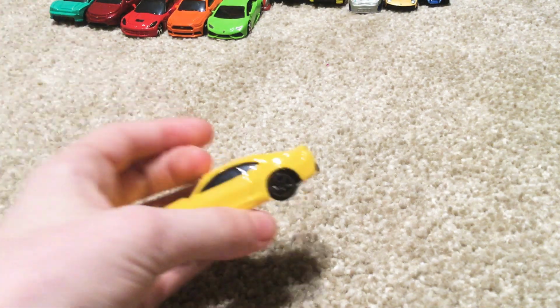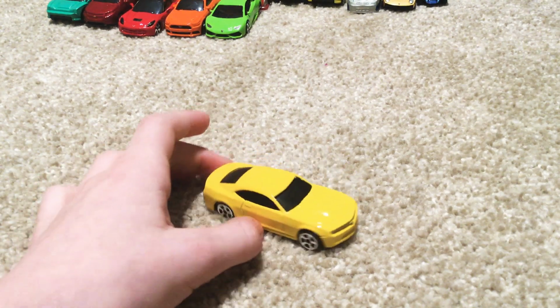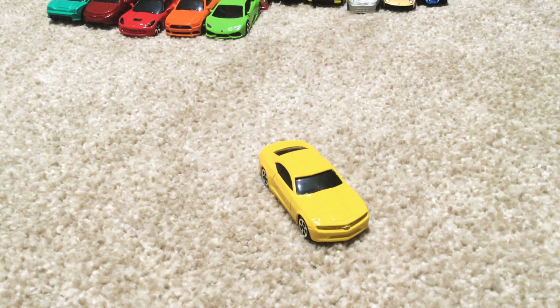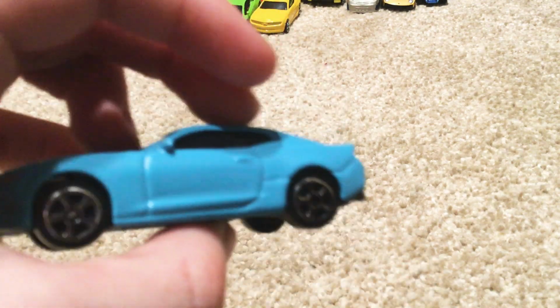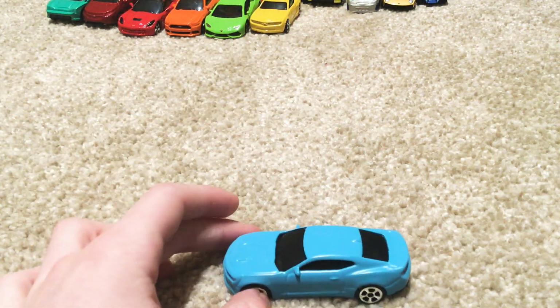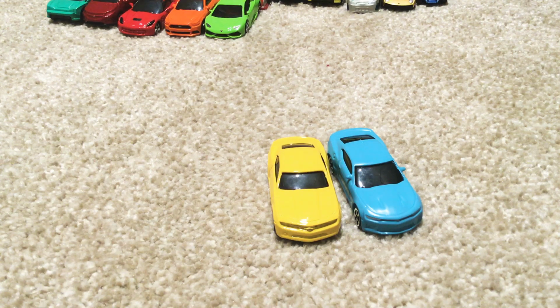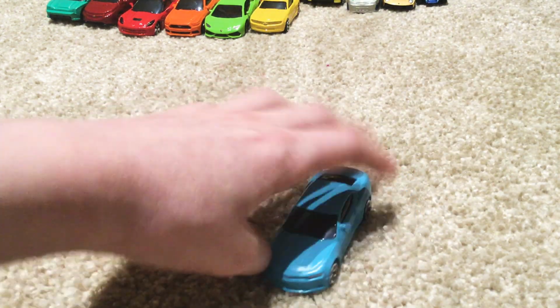Next, the 2006 Chevrolet Camaro Concept. Here is the concept version of the Camaro. Here's another variant. Next, the 2016 Chevrolet Camaro SS. This is a Chevrolet Camaro that's the famous. Not to be confused with the yellow concept variant. Which do you prefer? Leave me in the comments below. Back to turning.